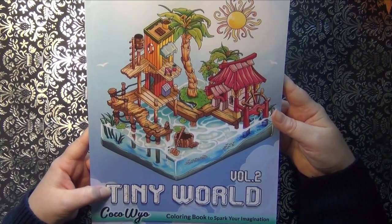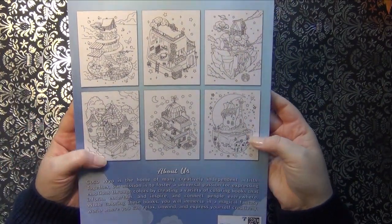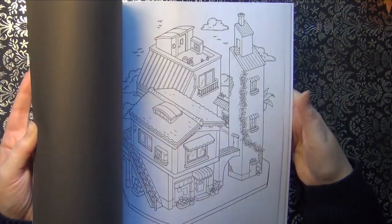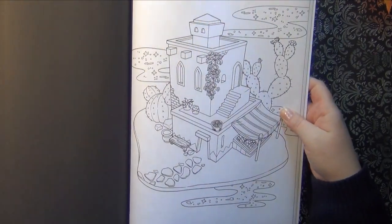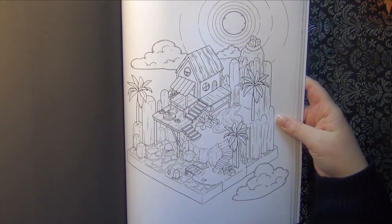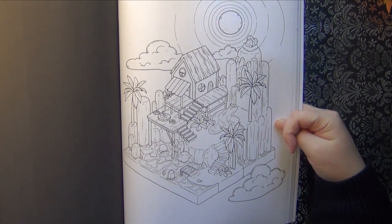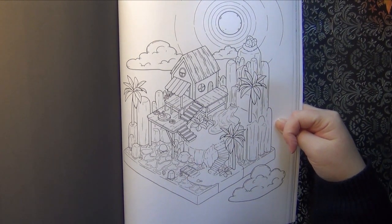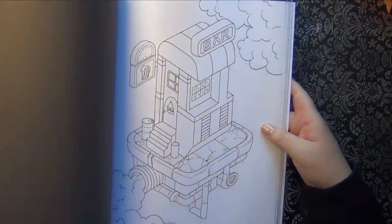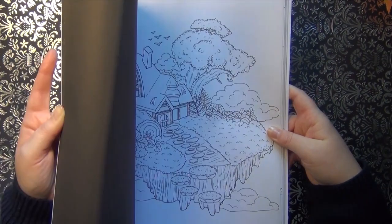So then I also got Tiny World Volume 2, also by Coco Wyo. Maybe this is an older one. No colored images here. I don't know, I was in the mood to get this, and I found it so cute. All those tiny worlds here, I was really drawn by them. And I hope that I will take some time to actually color one of these at some point.